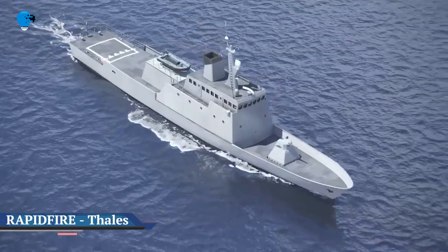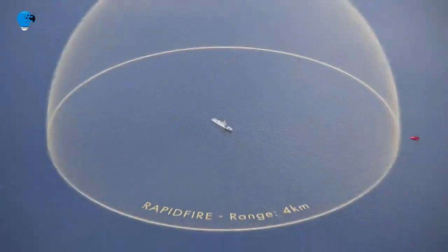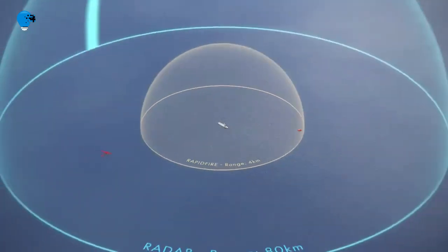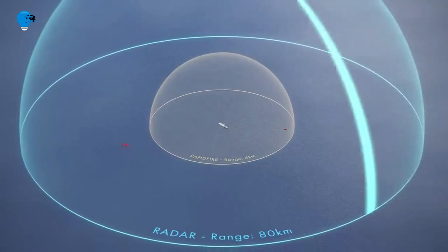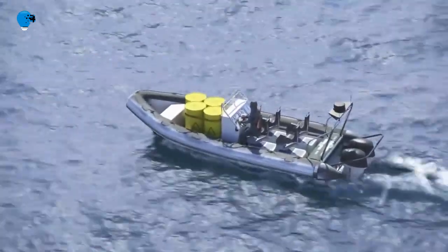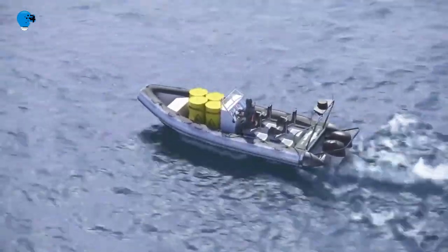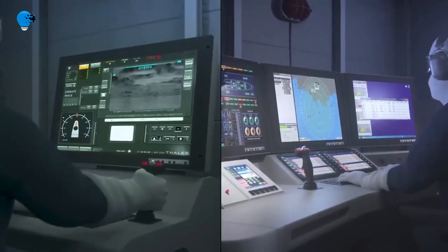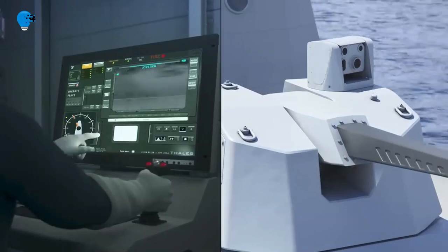RAPIDFIRE autonomous air defense turret can take down drone swarms. To counter increasingly dangerous low-level, close-quarters surface and aerial threats, Nexter and Thales have unveiled the latest version of the RAPIDFIRE autonomous gun turret at the Euronaval 2022 Naval Defense Exhibition in Paris.